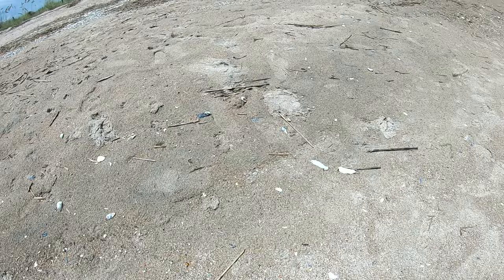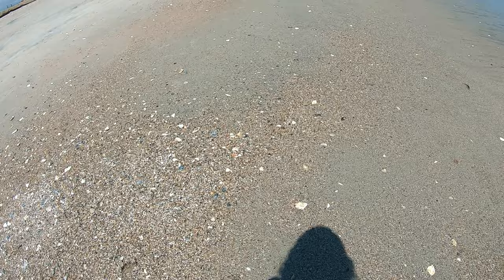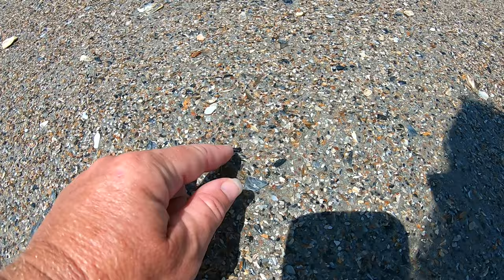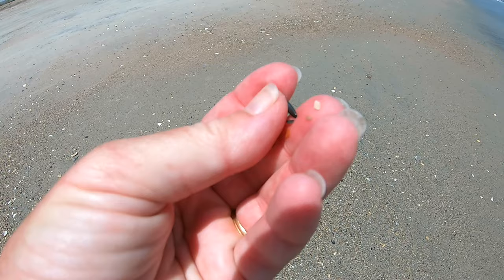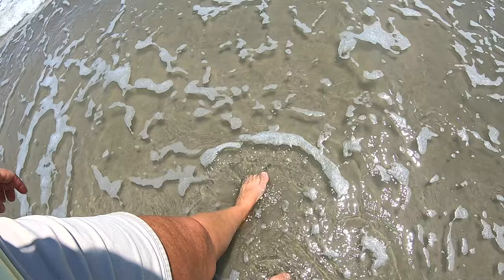We had to walk a little closer to the water and get our feet wet again because it is hot. There's a little shell pile here. And through these broken ones. Oh, I see a little tiny one. Roots are broken off of it. Ooh, that feels good. The little piggy's in the water.